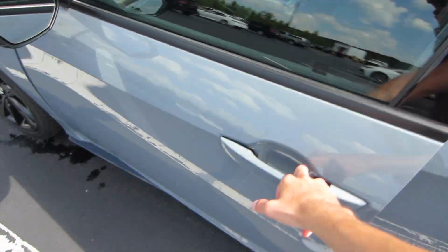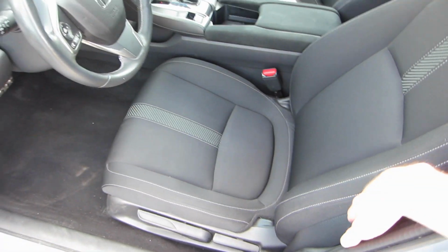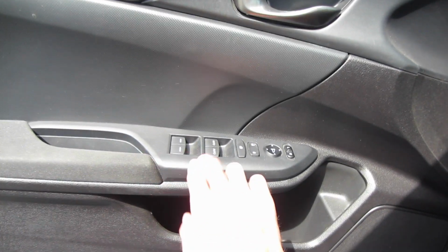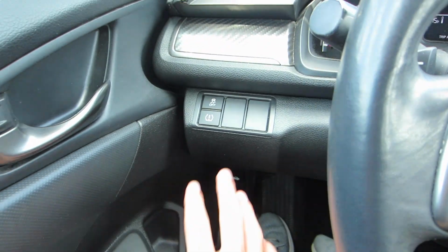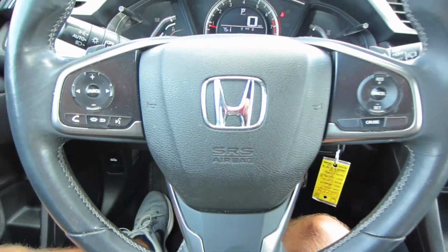Now coming back in, we have that black cloth interior. It's going to be a 6-way manual driver seat. Door panel materials, nice padded armrest, power windows, locks and mirrors. Front 2 windows are automatic. Door storage right there. TPMS reset as well as your traction control off over there to the left of the steering wheel.